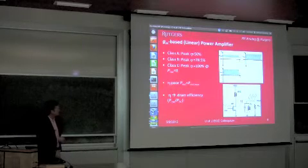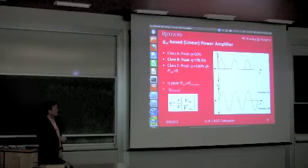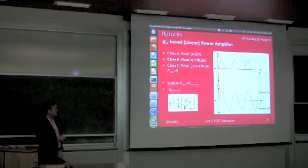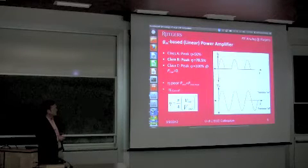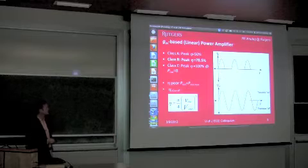And I am going to highlight the Class B power amplifier. The Class B power amplifier is an amplifier that's biased in such a way that the transistor only conducts current for half of the input voltage cycle. So here we have an input voltage waveform, and we see the drain current waveform for the transistor only peaking when the input voltage goes above 0 volts and cutting off when the input voltage goes below 0 volts.